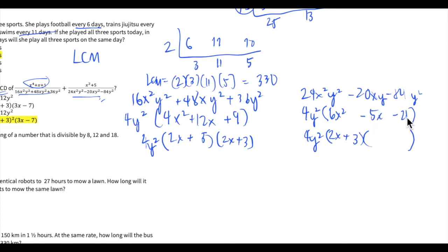Ano pwede ko i-multiply dito to give me 5? That would be 3 times 3, that's 9. 7 times 2, yeah, that would give me 5. So dito meron tayong 3x minus 7. So bahala na kayo kung paano ito isa-solve. I have videos here using either guesstimate o kaya naman yung grouping method, okay? But ito yung factors natin.